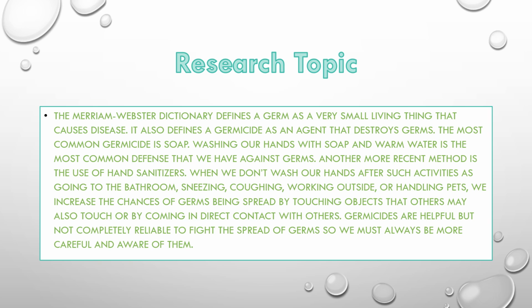For my research, a germ can be defined as a very small living thing that causes disease, and a germicide can be defined as an agent that destroys germs. The most common germicide is soap. The most popular method of destroying germs is washing our hands with soap and warm water. Another popular germicide is hand sanitizer. Hand sanitizer is usually used as an alternative to washing our hands with soap and water.